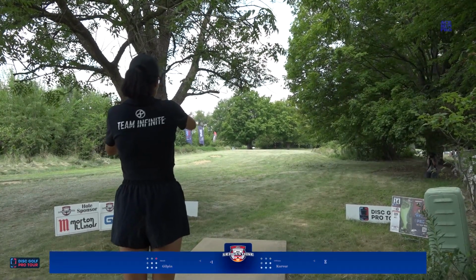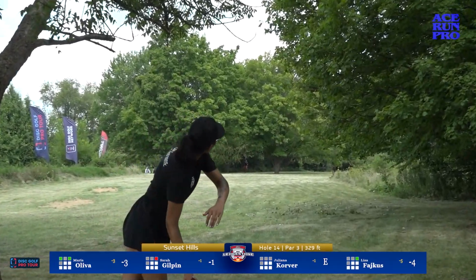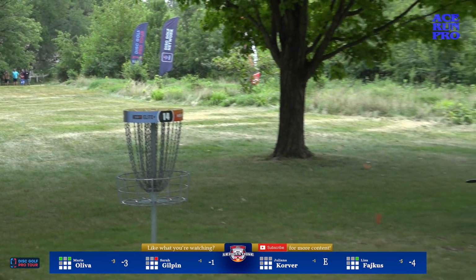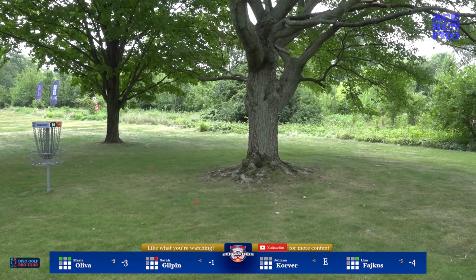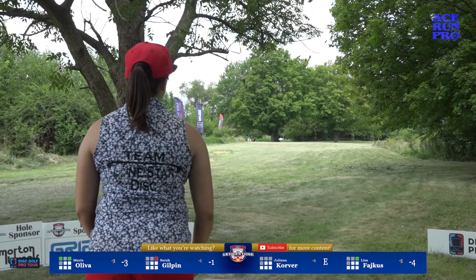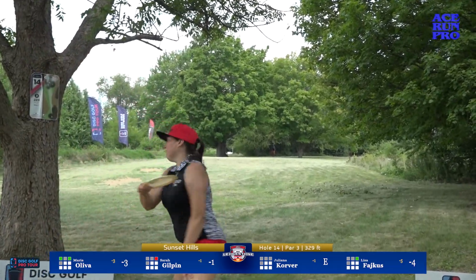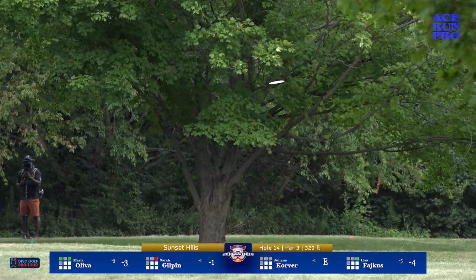Trouble here is out of bounds, left and right. You've really got to keep it between the trees. Anything that's going to get an aggressive hyzer finish could be OB. Maria does that one perfectly inside the circle. Hit the ground running on that one. She didn't have too much height on it, so that helped control that finish as well. Controlling her 400 feet of distance.